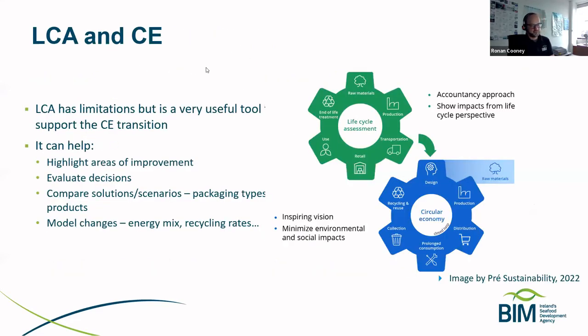But LCA and circular economy end up going hand in hand as well. While LCA has limitations, it is a very useful tool to support the transition to a circular economy. And even back in 2001, I think it was the secretary for the UN spoke about the transition to a life cycle economy. So these two concepts do pair well, and I need to investigate a little bit further and see did the life cycle economy become the circular economy? I think it did, but I need to verify it.